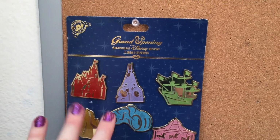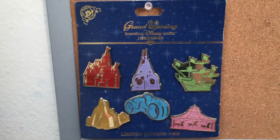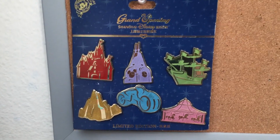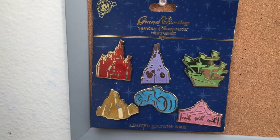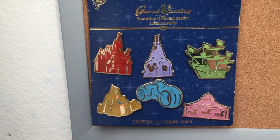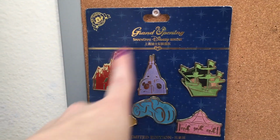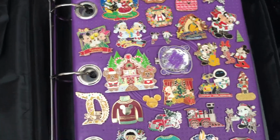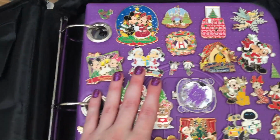And then these guys are just kind of randomly hung up here because I didn't have any other space. This is my authentic set of Shanghai Disneyland grand opening pins. These are LE300. These are some of the currently most heavily faked pins. So it was so exciting to be able to find actual authentic versions of these. What I do want to hunt down are the fake counterparts so I can again do a little bit of side by side.